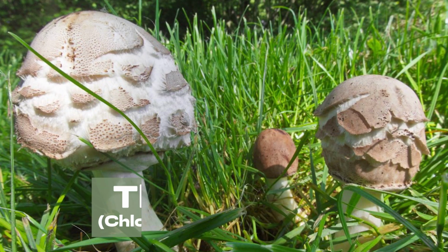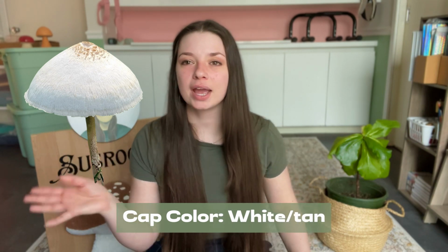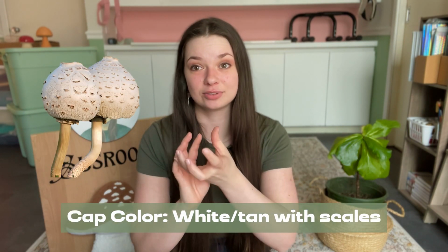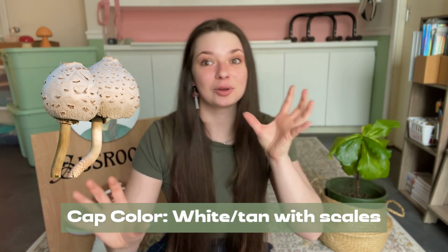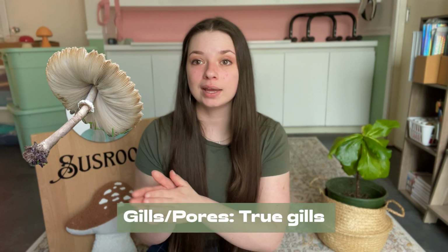Number 1, the vomiter. Yes, it is actually called that. The cap color of this type of mushroom is a white, pale tan. It also has brown, weird scales, so that's why it's a closely identified mushroom. The stem color is whitish, but it can also be brown. It has true gills that start white and slowly turn gray or grayish green. And this mushroom is poisonous. It's really bad. I don't think this one is edible in any sort of capacity.